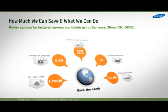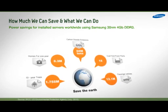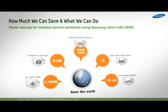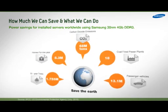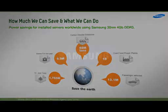So why not look into Samsung Green DDR3, not only to greatly reduce costs and improve data center operational efficiency, but also to help save the environment.